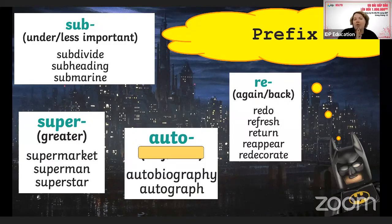One last one. That's a tricky one. Auto. Autobiography. Autograph. What is auto? Nice. To machine. Autobiography? What is it? Is it a book about machines? But you're thinking in the right direction. Yes, it's all about self. Self or own. Autobiography, autograph. So something that you're doing on your own.